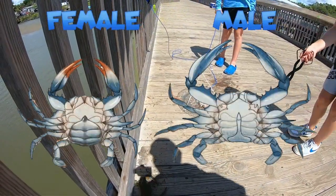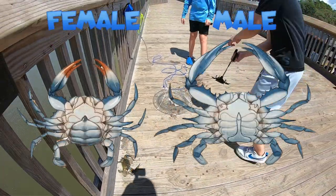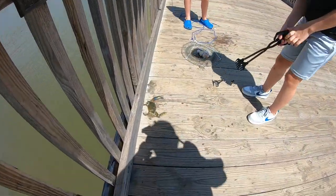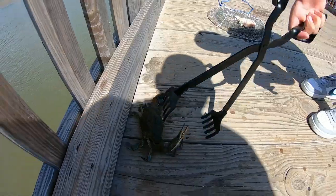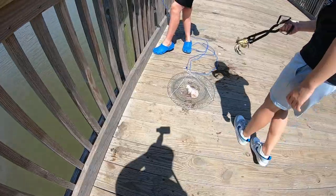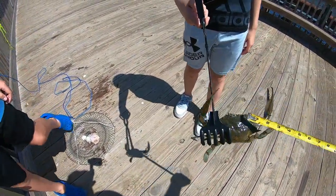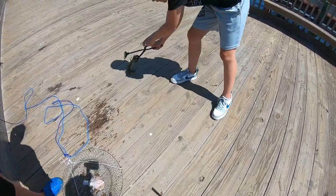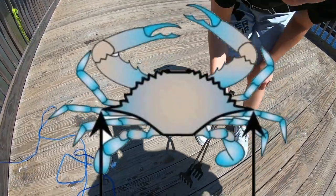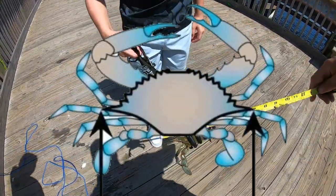You can tell female and male crabs apart by looking at their claws. Females have red claws, which they call lipstick, and the male has a penis shape on its belly. Crabs are measured from point to point. In South Carolina, in order to keep one of these, you have to be 5 inches from point to point.